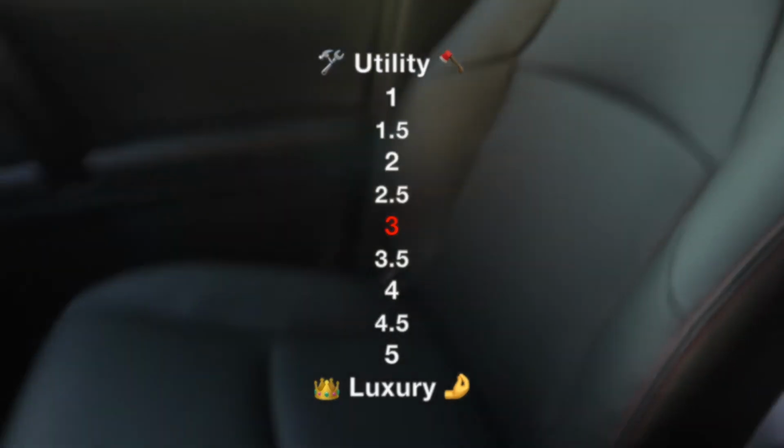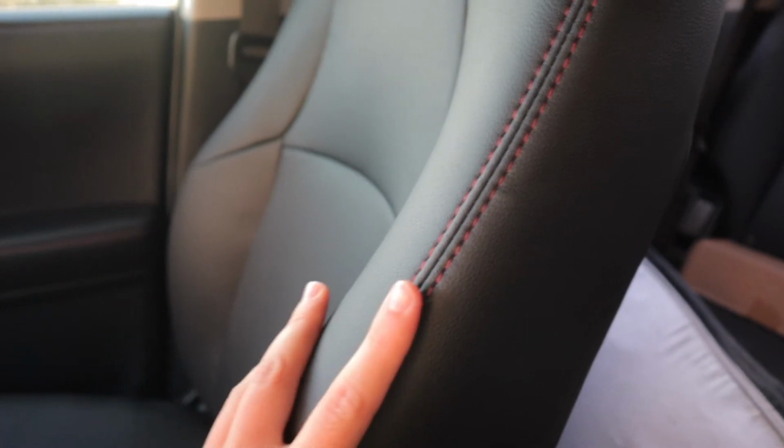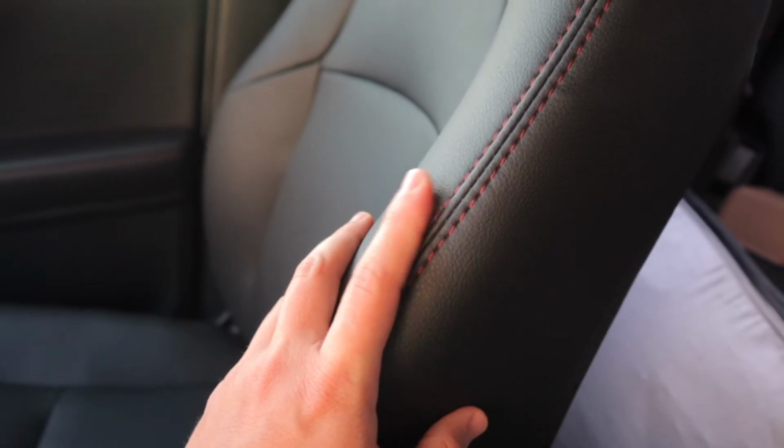If we move on to the seats, they are wrapped in the same material that was on the door, the Softex leather, and you'll find some red stitching on here as well. I actually really like these seats, and I think you'd find it in a high-end Camry or even an Avalon, would use the same materials. I don't know, you can correct me if I'm wrong.